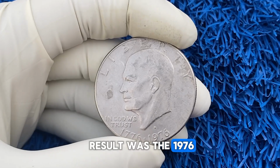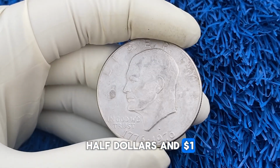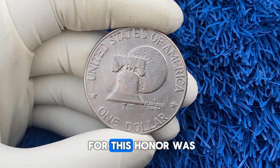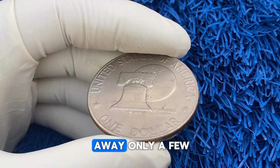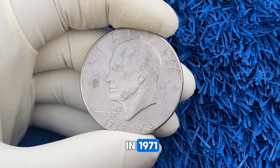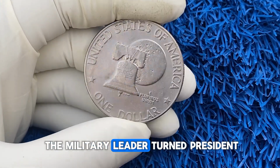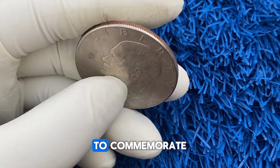The result was the 1976 Bicentennial coinage, a special series of quarters, half dollars, and $1 coins that featured brand-new reverse designs celebrating the country's birth and journey. The $1 coin chosen for this honor was the Eisenhower dollar, named after President Dwight D. Eisenhower, who had passed away only a few years before and whose image first appeared on the dollar in 1971. The decision to redesign the reverse of the Eisenhower dollar for 1976 was symbolic. It connected the military leader turned president with the celebration of freedom and democracy that America was preparing to commemorate.